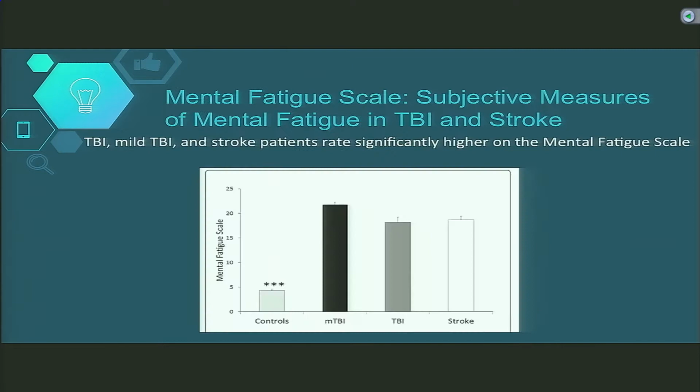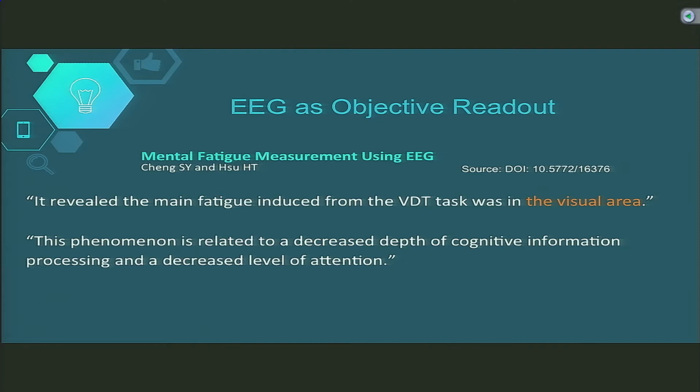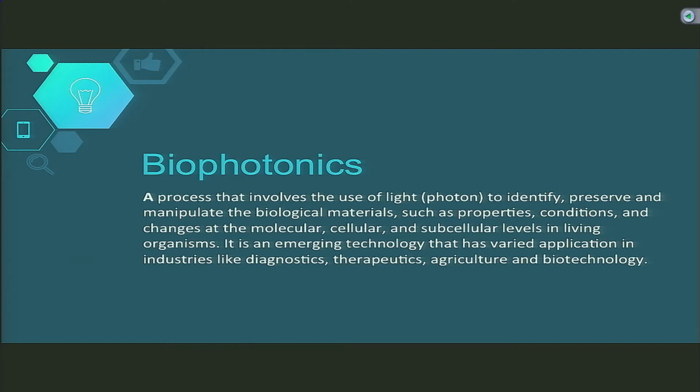So from doing some research, and this is something I do in my own thesis, I wanted to know if this could be clinically applied. We've already seen that in traumatic brain injury and in stroke, the mental fatigue scale, which has been developed to track this, has indicated there's a huge problem in these types of patients. At the same time, EEG, like I said, could serve as a readout for the objective measures of fatigue. So I wanted to look into biophotonics, which is biomodulation through light therapy, and most commonly near-infrared light is used because it can penetrate deeper into the tissues, about 3 to 5 centimeters when using really long wavelengths.